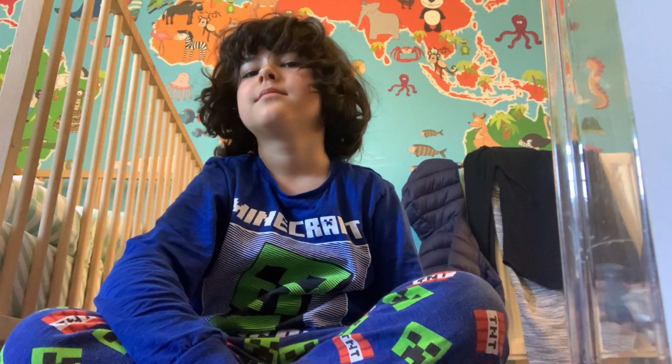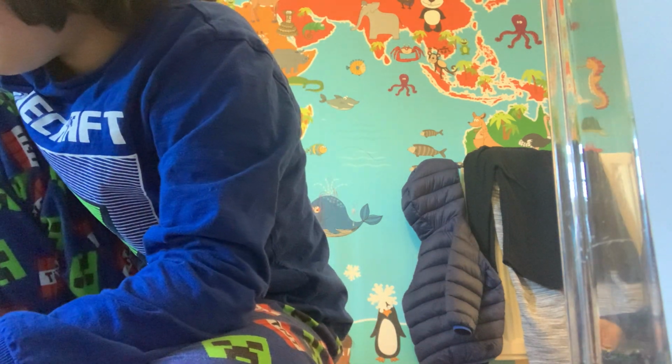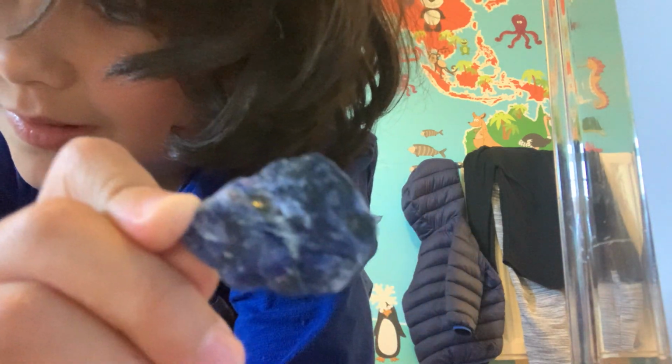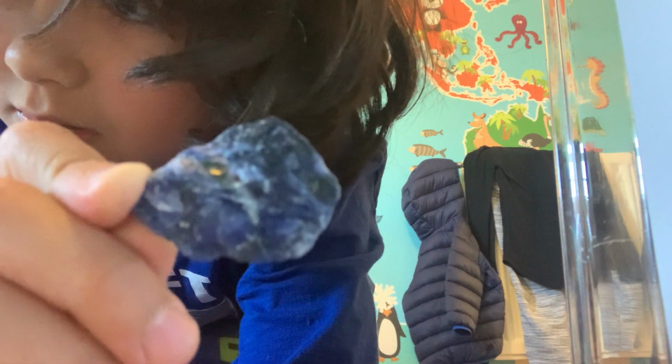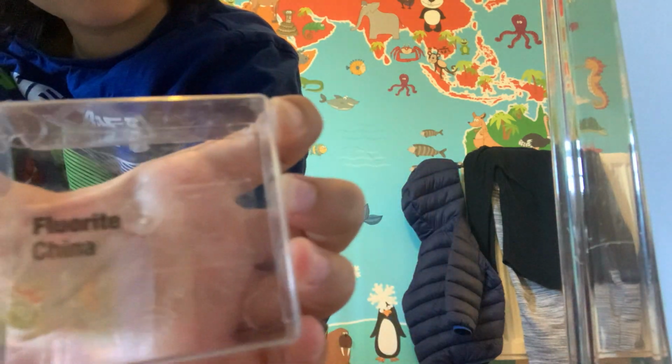I tried to move him. I didn't know how. Now he ran away. Whatever, let's just show you this. So, the one I'm starting off with is this one. It's beautiful. I like it so much. It's fluorite. Focus. Fluorite or something like that.